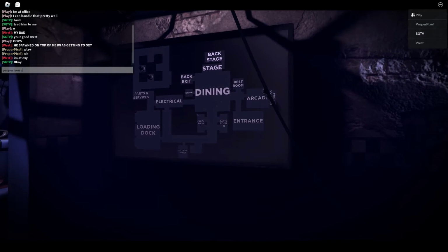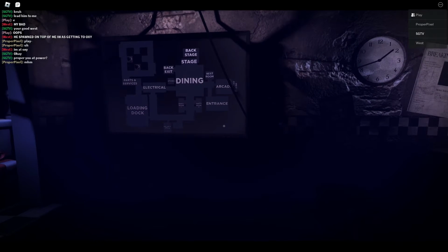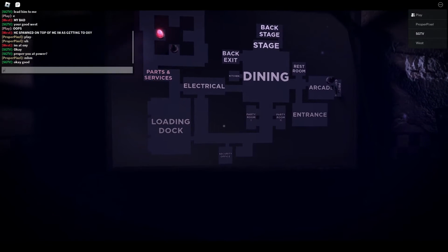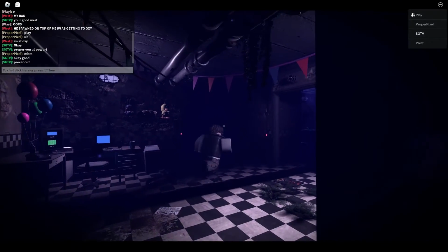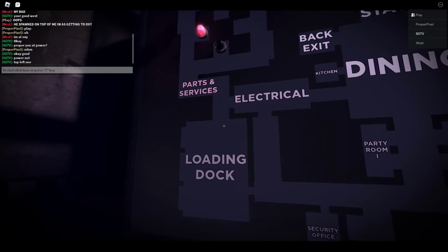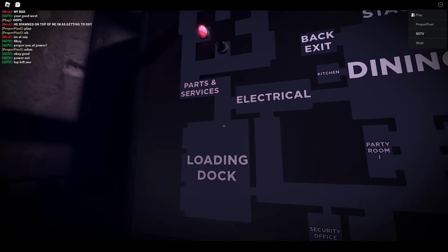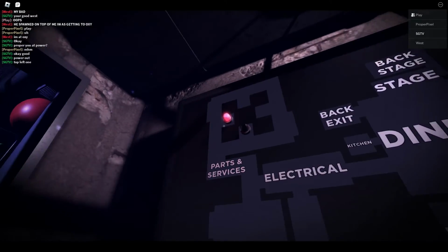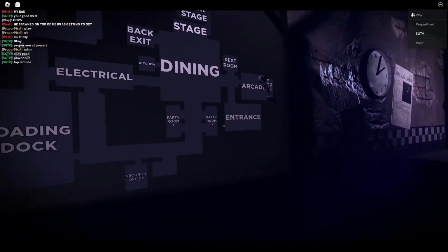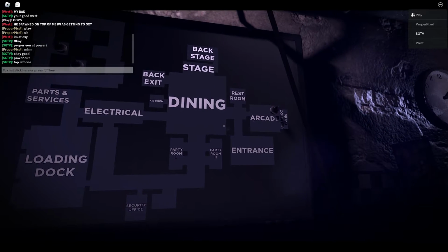Proper, you're at power. It's Proper at power. Okay, good. Okay, good. Power. Top left one. That's Proper. So Proper's gonna go fix that one. Good, good. Good stuff.